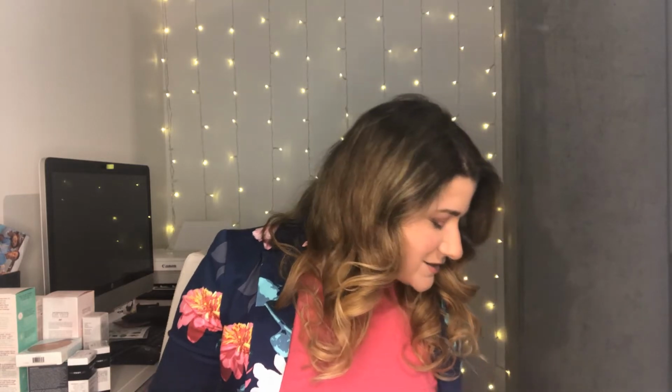I also got the Ren Brightening Dark Circle Eye Cream. A friend recommended this. She said she liked it. I've been using one from La Roche-Posay, and I find that it pales a little bit with some of my other products, so I thought I would give this one a try. It was pricey, I have to say, but I'm gonna give it a try, see how it works. But yeah, this is the Ren Brightening Dark Circle Eye Cream.